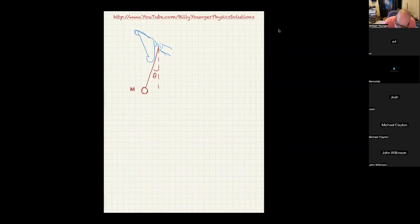So what I want you to do is assume we know M and theta and gravitational acceleration. What is the acceleration of the car? Okay, so this is supposed to be a rearview mirror.